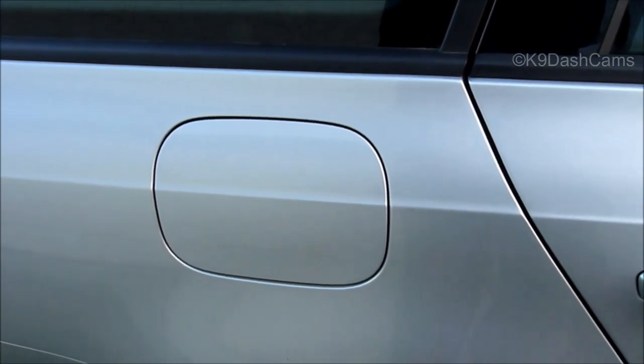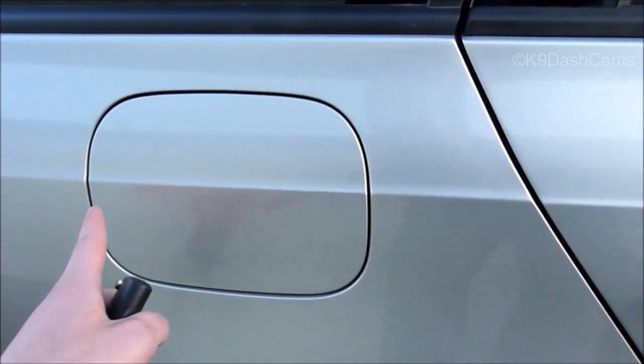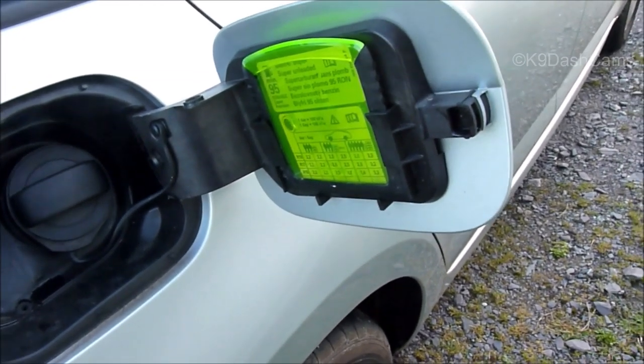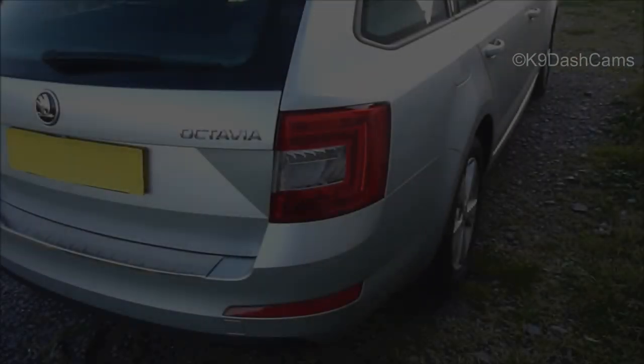Something that I'm not used to is that there's no button by the driver's door to open this. It's simply done by the central locking, and so it means it's always open unless you lock it. It also has, which is a typical Skoda thing, this lovely magnifying glass and ice cream.